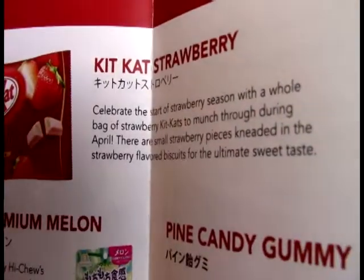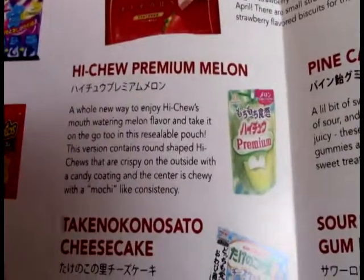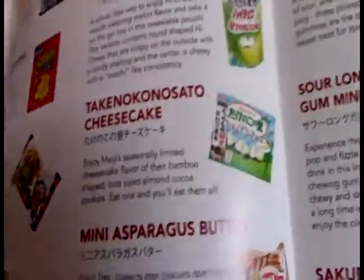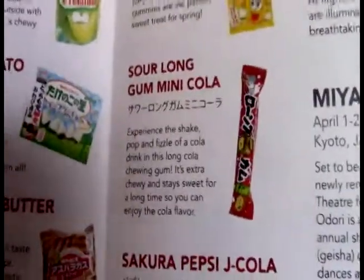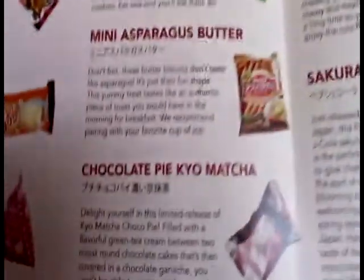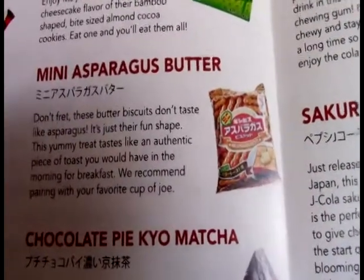Rich is pretty awesome. Hi-Chew Premium Melon. This was possibly the best thing in the entire crate, except for the pineapple candy, which was also possibly the best thing in the crate. It's unusual for me to say, I know. The things that we thought were ice cream cones, guys, were actually, as you can see here, cheesecake, sour long gum, mini cola. Yuck. Mini asparagus butter, and they are just the shape. So no asparagus in any bites.